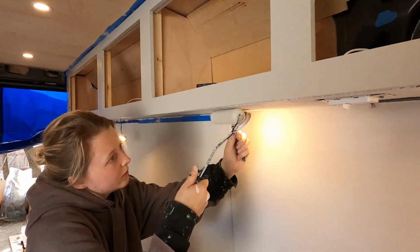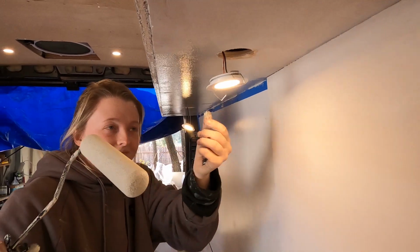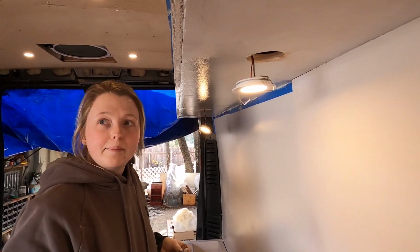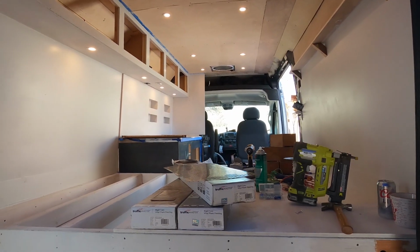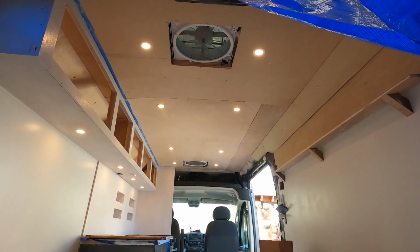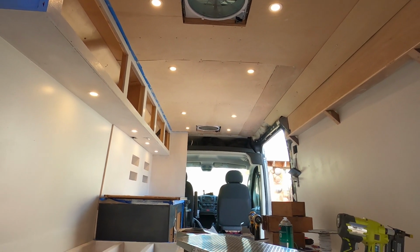Making big progress, big strides. Still painting. It's like an entire weekend of painting. Our week of painting. And then our ceiling is kind of the last thing that we will tackle whenever.